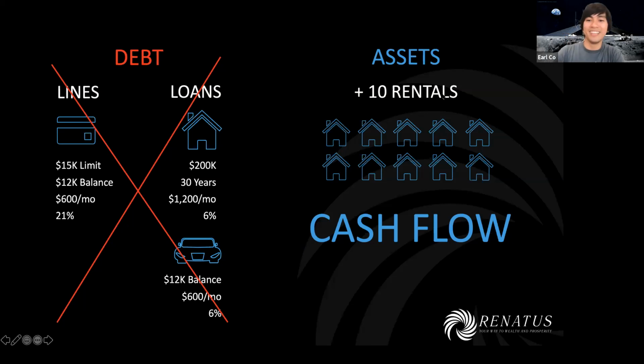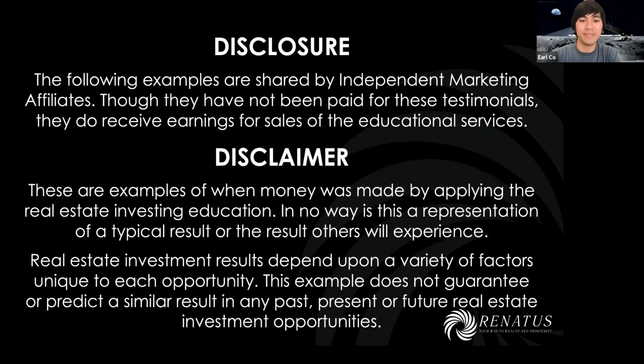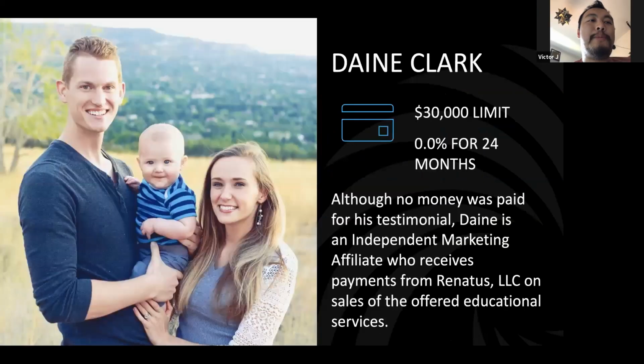Basically, yeah. So you got assets, you got 10 rentals, you got cash flow. And at this point, it's like, well, how much is enough? That's up to you. You stop when you feel like it takes up enough of your time. Yeah, exactly. Each of those rentals takes up some time.